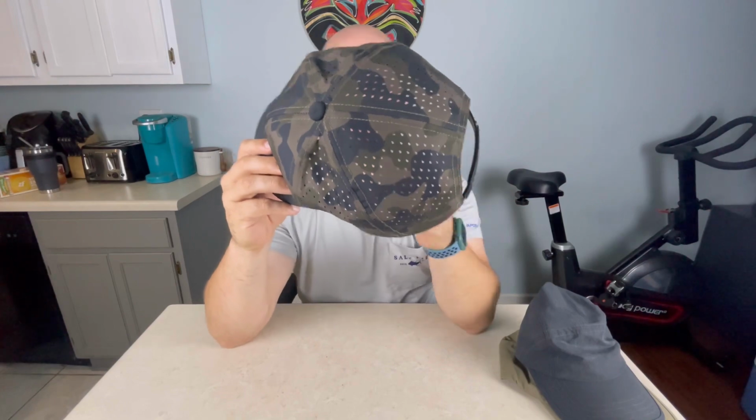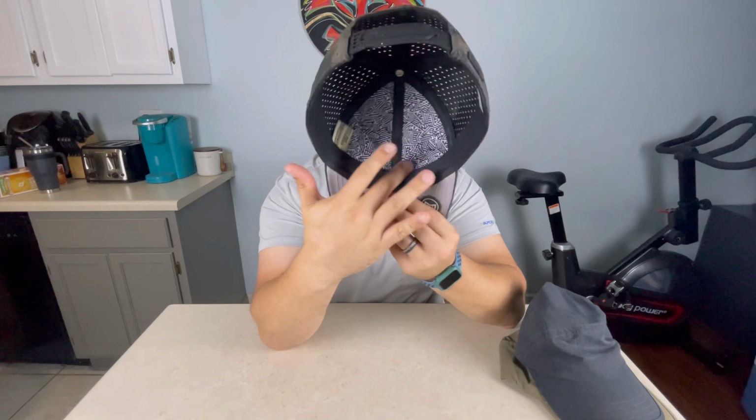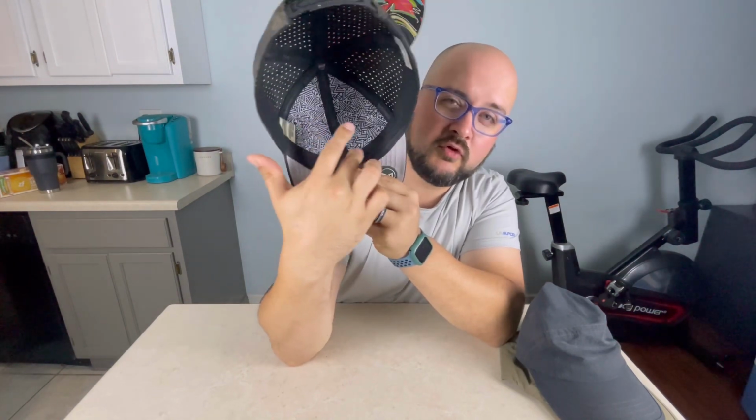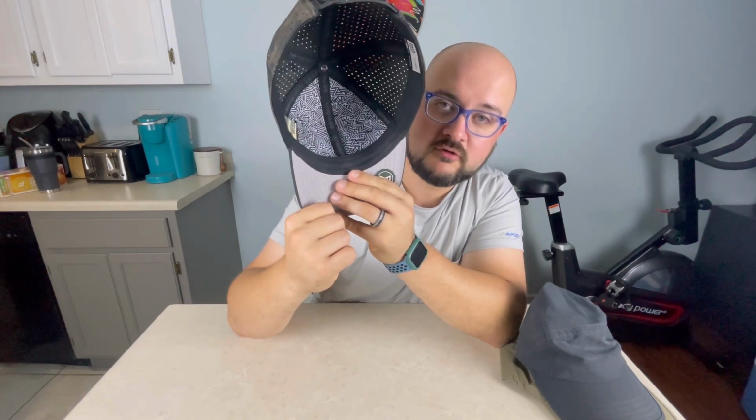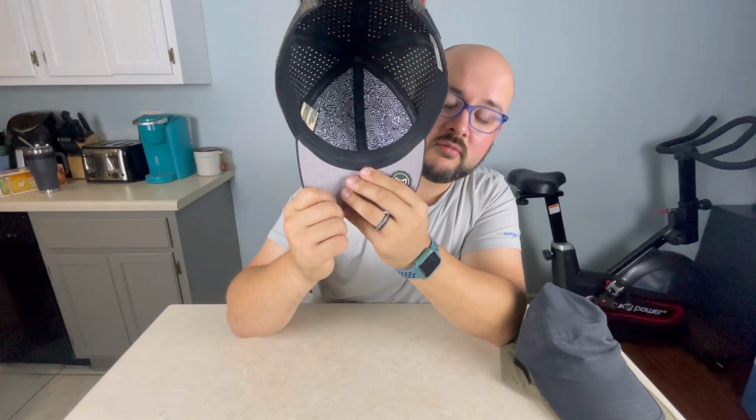This is probably one of my newest purchases as far as hats, and it's one of my more favorite purchases. Not only is it camo, it's a little bit stiffer. It doesn't have the trucker style mesh in the back, but it still has perforations or holes in it that will help keep my head a little bit cooler. And in here there's cloth, and it keeps it very comfortable on my forehead. And then there's the pocket where you can stash some cash. Right now I have about 20 bucks in there, just in case you ever need it.